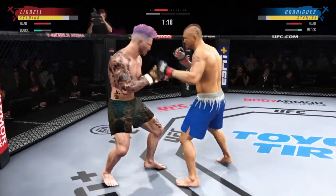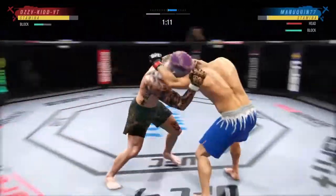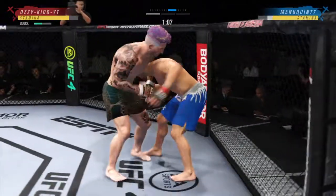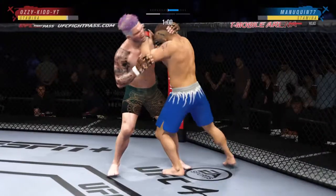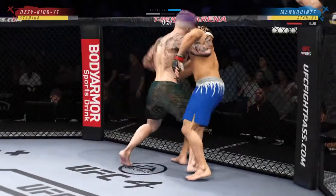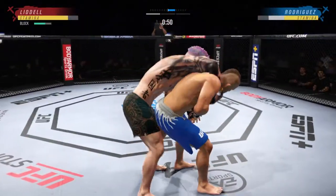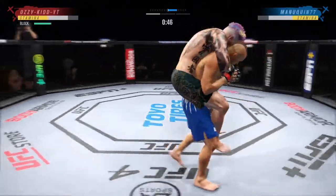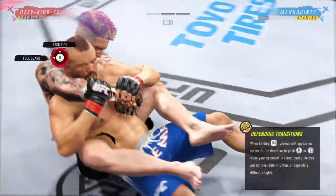Head kick is blocked. Got the single collar tie. Muay Thai plum. Nice punch there by Chuck Liddell. Jockeying for position in the clinch. Both fighters here trying to get a more dominant position. Pushing forward now with strikes, and now he's able to secure the takedown.